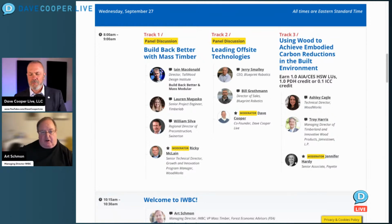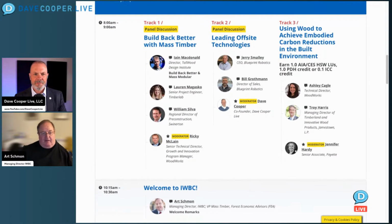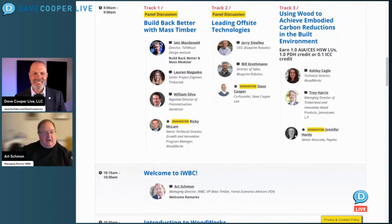And then we've got from Woodworks, Ashley Kegel, who's a technical director with Woodworks, and they're going to be focused on again the whole embodied carbon issue, which would be really interesting. Then after that, we have an official welcome from me, and I may have a surprise to announce during that welcome, but we're not going to talk about it in detail now.